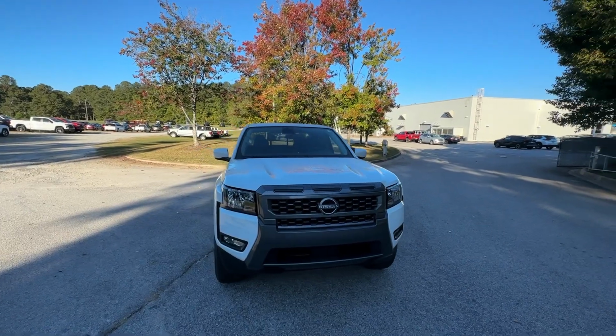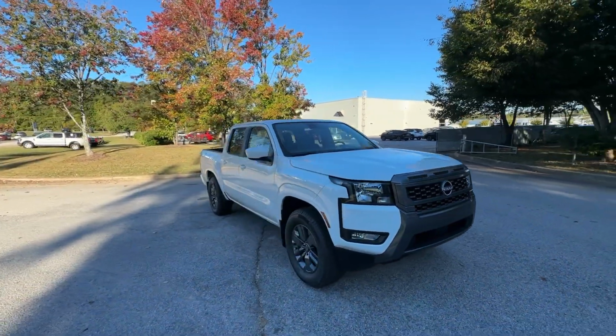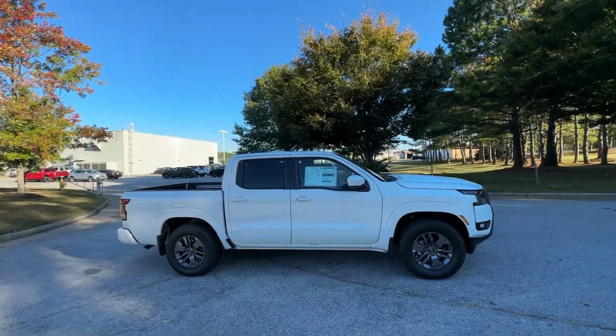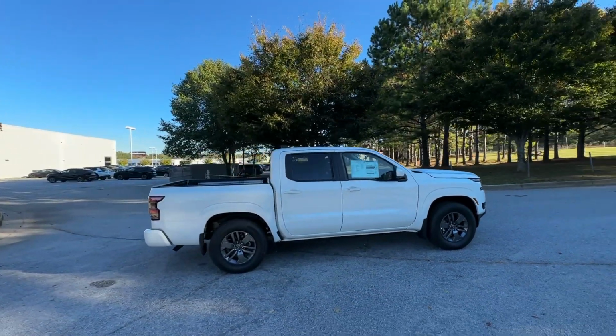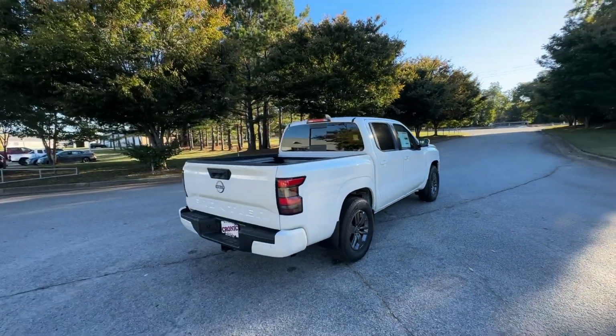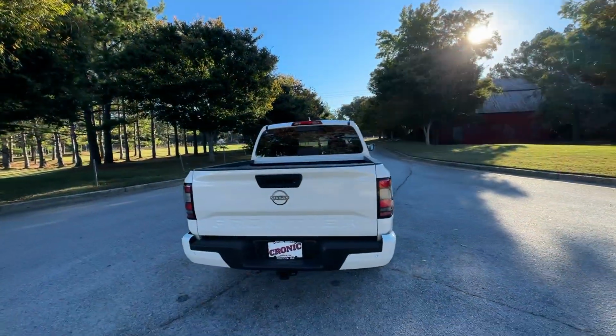You just found the 2025 Nissan Frontier. Here's a hardworking Nissan Frontier, the midsize pickup that's durable, comfortable, and up to the task. Whether you're on the job site or hitting the trail, this rugged partner has your back.